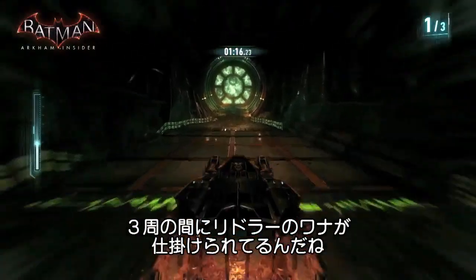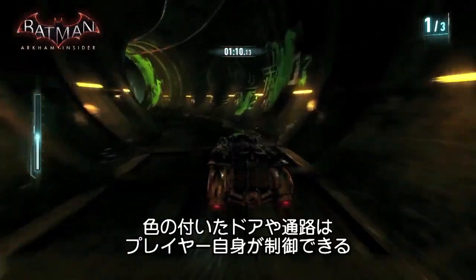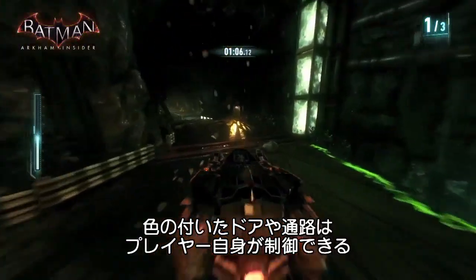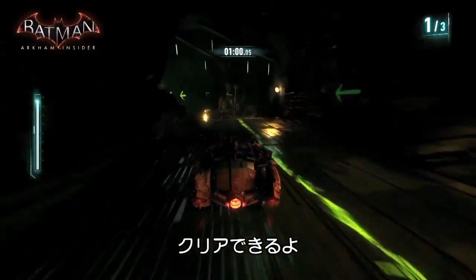So we've got 3 circuits, and as you said, there's sort of an intellectual challenge going on here. Talk us through that. Well, you can control these coloured doors and these coloured walkways, and you can put platforms out in front of yourself. They alternate, so every time you press the button, you're in complete control.